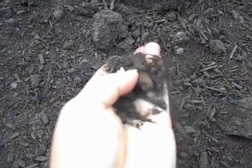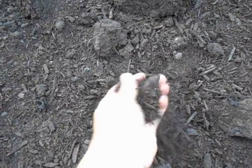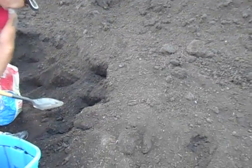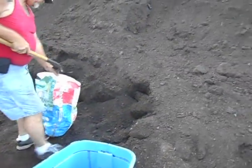That's all part of what you want to keep your soil loose, and it's still breaking down, so it's going to continue to break down and feed your plants. All right, hubby needs help, so I'm going to go for now, and we'll show you the truck when we're all loaded up.